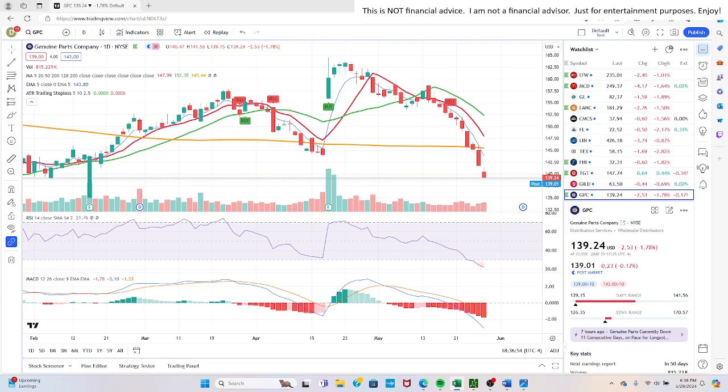That's still a full-size lot. It's not something I want to do, but the way the math works out, once you start a position, you kind of got to see it through. At least that's my take on it.